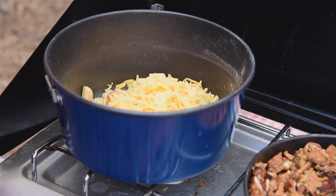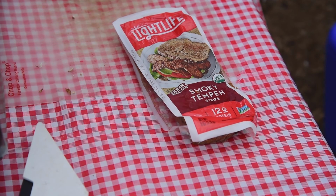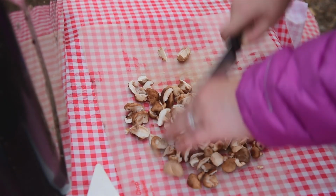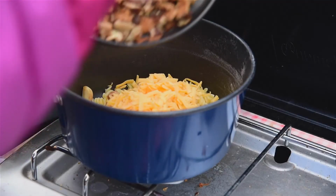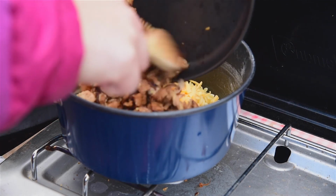Tonight for dinner, we're having pasta with shredded cheddar cheese and tempeh bacon with roasted garlic and shiitake mushrooms. It's kind of like mac and cheese with a little bit of extras.